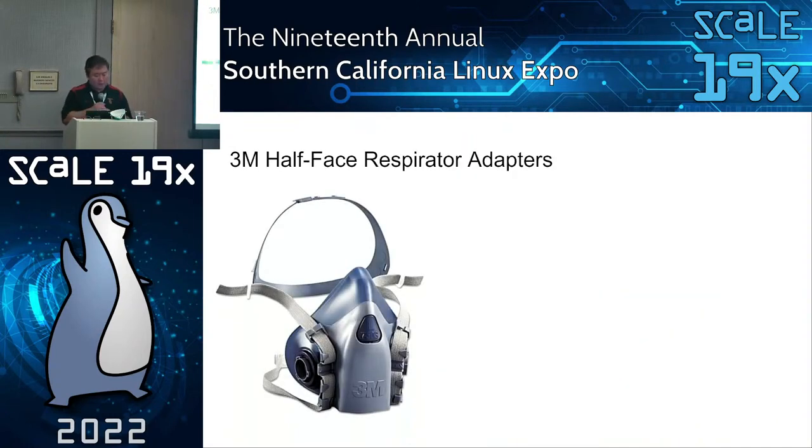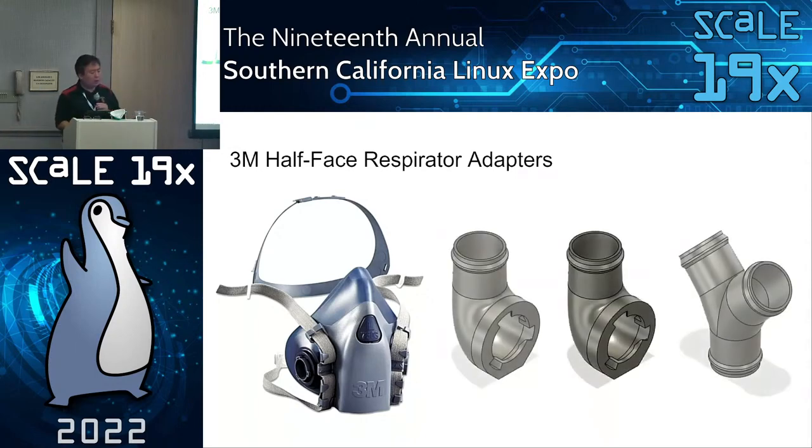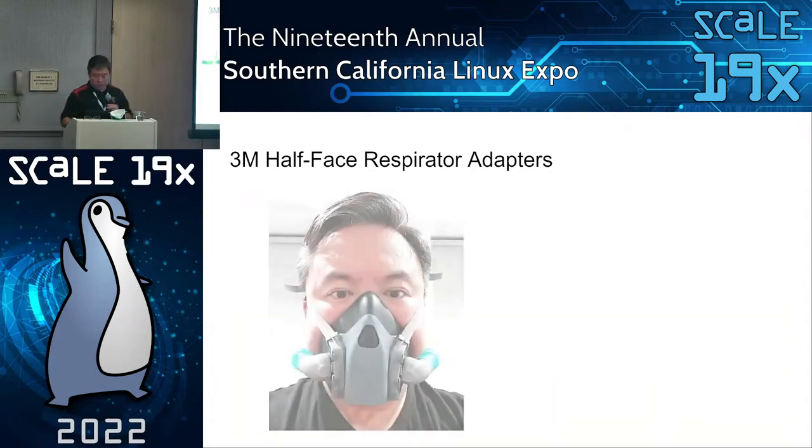Okay, the last component to this is the mask. What we've done so far is we've created these adapters for the 3M half-face respirators. Going back to that entire annoying bayonet socket that they have, we've created 3D printable models that allow you to attach this to a hose setup.